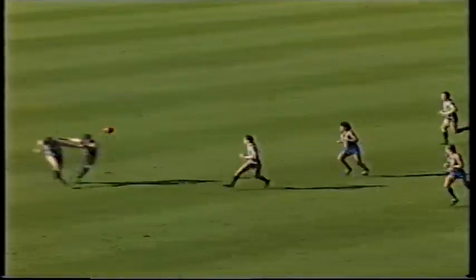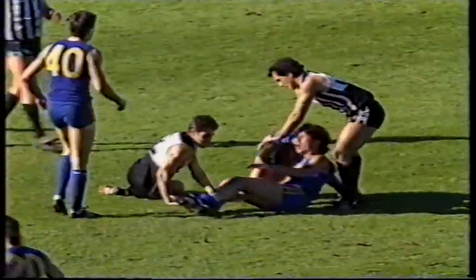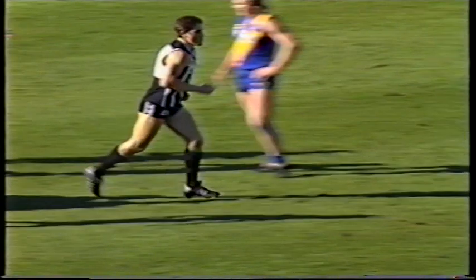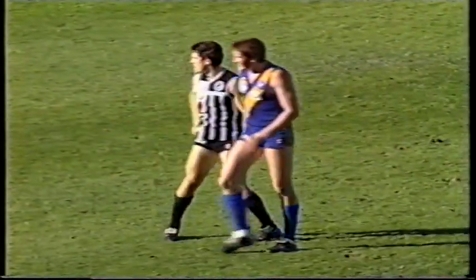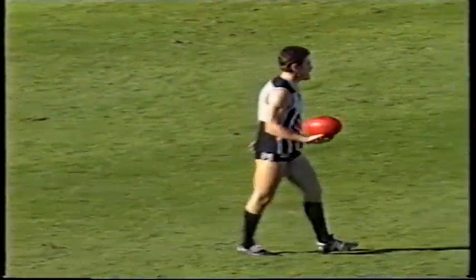Anderson smacks it to centre half forward. Dwayne Russell, the big man there, couldn't get near the ball. An intelligent tap on towards Geneva. Geneva's got a push, says the umpire. Oh, I think it was only a slight one. But irrespective, the free kick belongs to Tim Geneva.